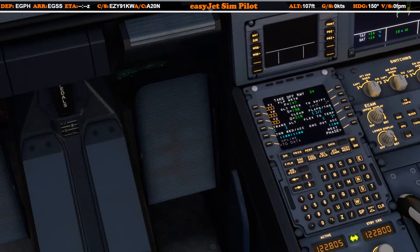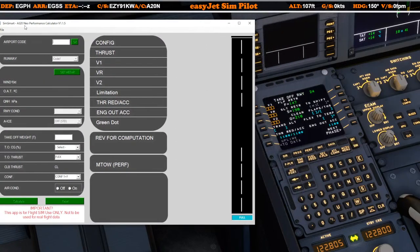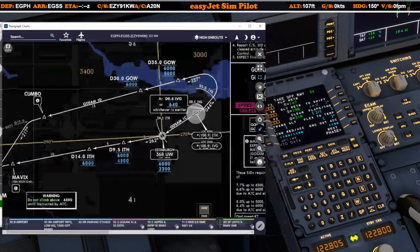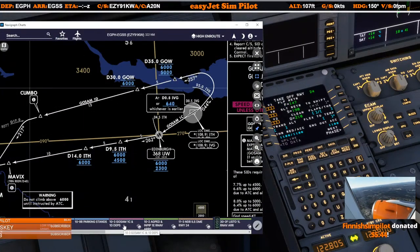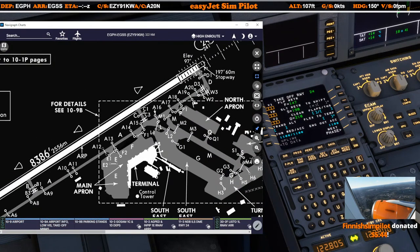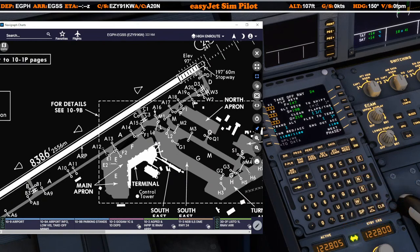So let's bring SimSmart up. Here it is. Now, there is a potential for an intersection departure here. I've never done it, but I could always ask, again, just saves us a little bit of time. We could potentially do an intersection departure from Charlie if traffic would permit. So I'm going to go ahead and grab the distance for that.